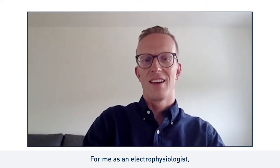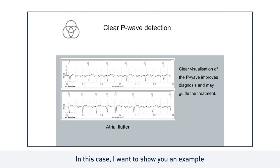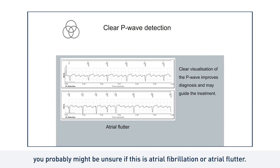For me, as an electrophysiologist, clear P waves are very crucial to analyze the rhythm, for example, when analyzing atrial tachycardias or atrial flutter. In this case, I want to show you an example of a patient with atrial flutter where you can come to a quick diagnosis when analyzing this ECG. And in the second loop here, it's an irregular AV conduction, and without having these clear P waves, you might be unsure if this is atrial fibrillation or atrial flutter.